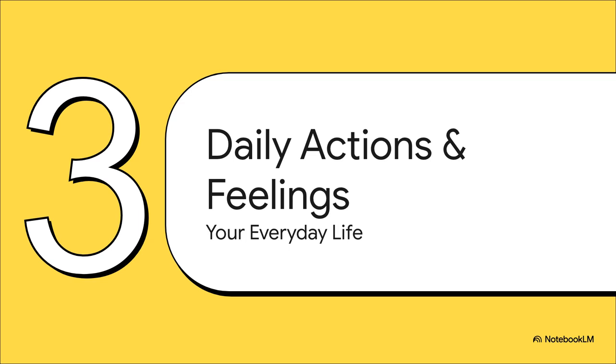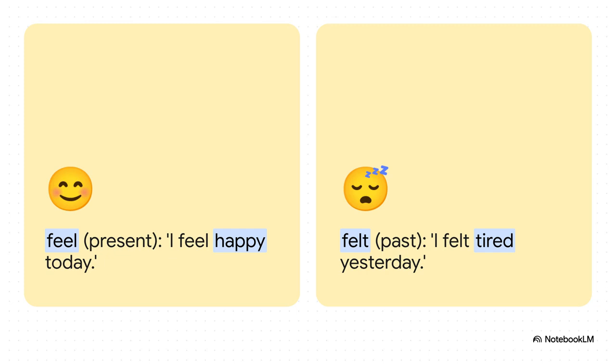Okay, for our final group, let's bring it all back to you. These are words you can use to talk about your own daily life, your routines, your actions, and your feelings. Let's start with a big one, feel. We use this constantly to talk about our emotions. Right now, in the present, you say feel, like I feel happy today. But for the past, you use felt, as in I felt tired yesterday. This one is absolutely key for expressing yourself.